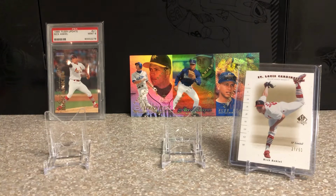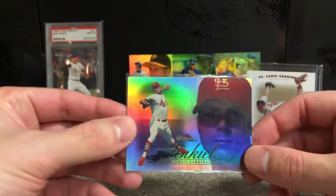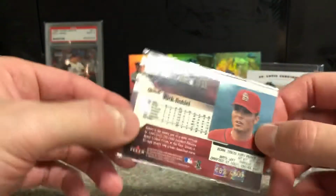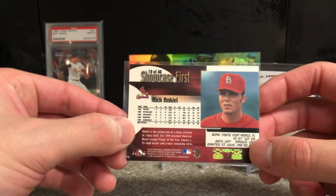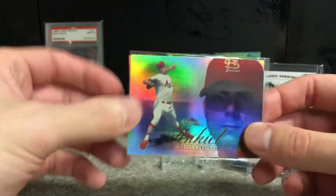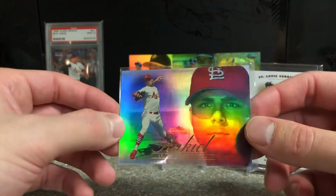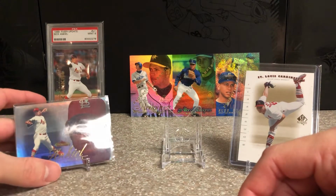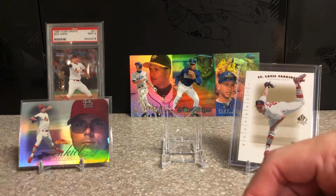This just came in. This is from 2000 Showcase, a beautiful card. And this is numbered out of 500. So while technically not a rookie card, this was his first year. Full year in the big leagues. So I really like that one.